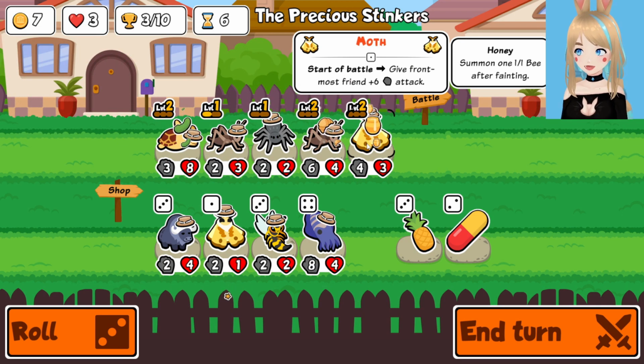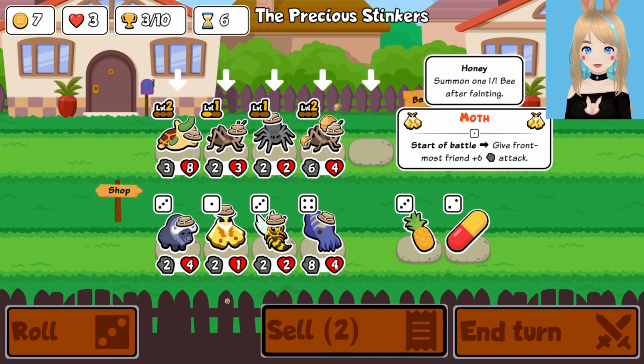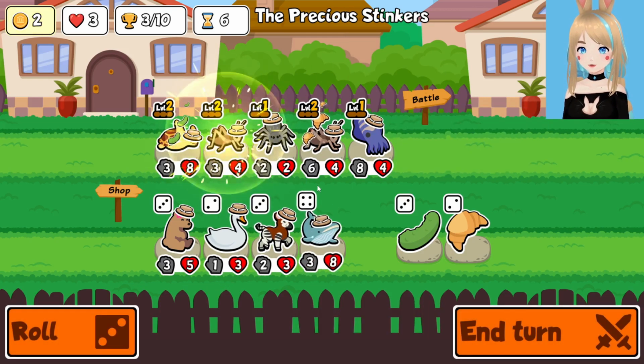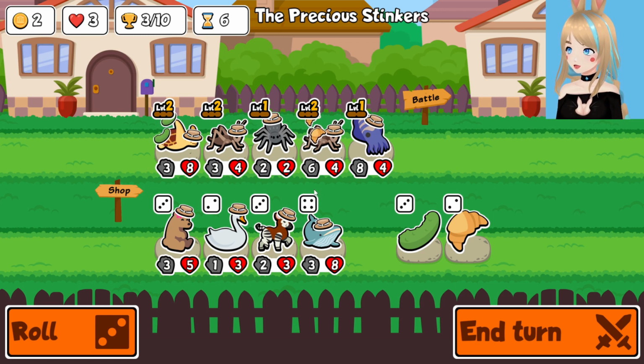So right now, this is a 10-3. Is it smart to switch out a 10-3 with a cuttlefish? 8-4? It's only a little bit down. Man, I gotta say the sound effect that they put on the cuttlefish when you play it, it's like a deep sea boat horn or something.